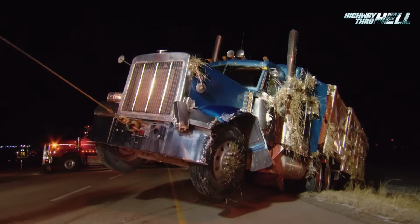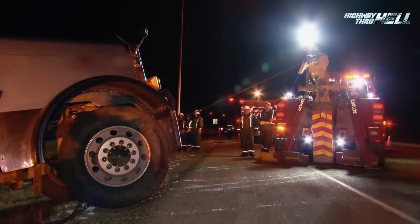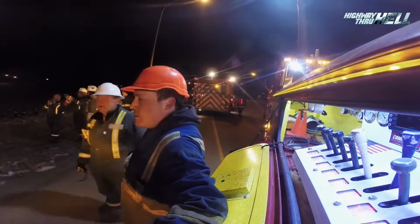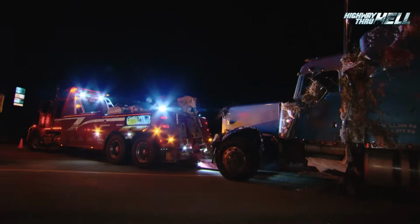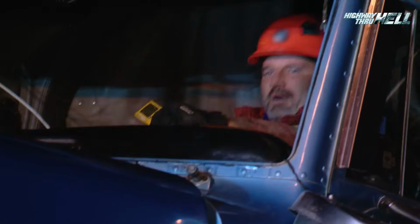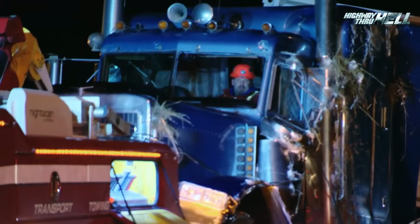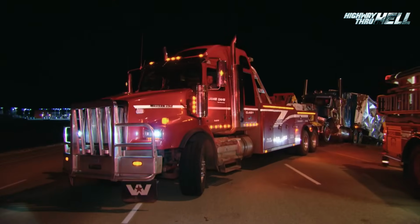The tractor is eased onto the road. Good job, buddy. Colin and Johnny will drag the semi the rest of the way up using the underlift. We were going to rush, so we decided that we would hook up to the front of it and just pull the trailer out. There we go. Come on, Johnny, pull that thing up. But the heavy load won't budge.